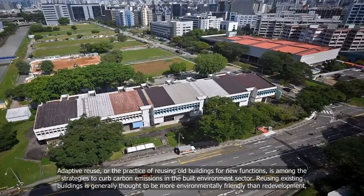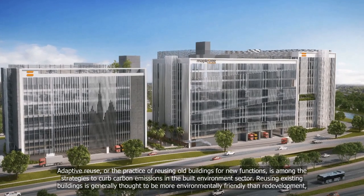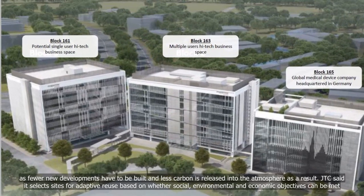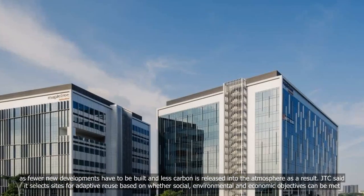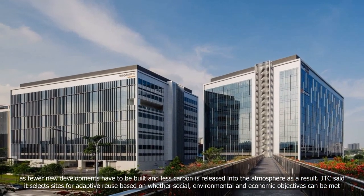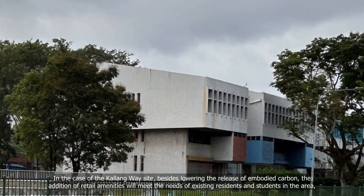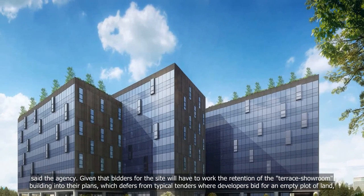Adaptive reuse, or the practice of reusing old buildings for new functions, is among the strategies to curb carbon emissions in the built environment sector. Reusing existing buildings is generally thought to be more environmentally friendly than redevelopment, as fewer new developments have to be built and less carbon is released into the atmosphere as a result. JTC said it selects sites for adaptive reuse based on whether social, environmental and economic objectives can be met. In the case of the Kallang Way site, besides lowering the release of embodied carbon, the addition of retail amenities will meet the needs of existing residents and students in the area, said the agency.